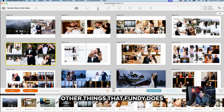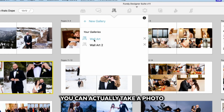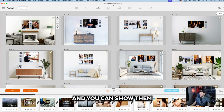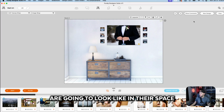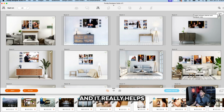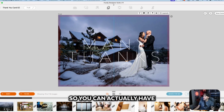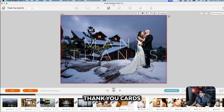A couple other things that Fundy does now: if you wanted to do wall art, you can actually take a photo of your client's bedroom or office or whatever, and you can show them what some of the photos are going to look like in their space, which is honestly just so freaking cool, and it really helps upsell your clients. Another fairly new feature are thank you cards. So you can actually have auto design templates for your thank you cards if you want to upsell your clients on that.